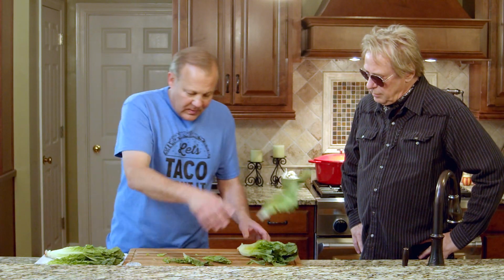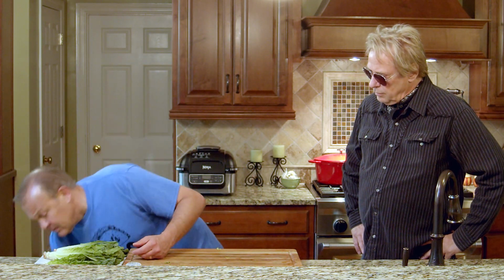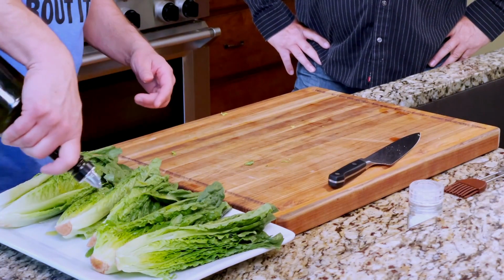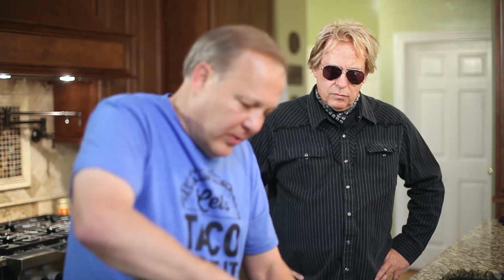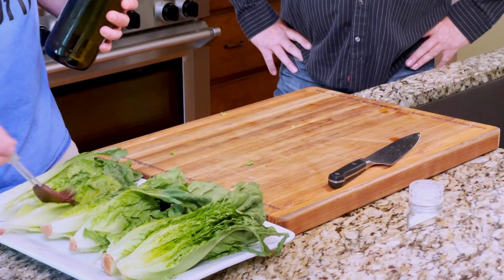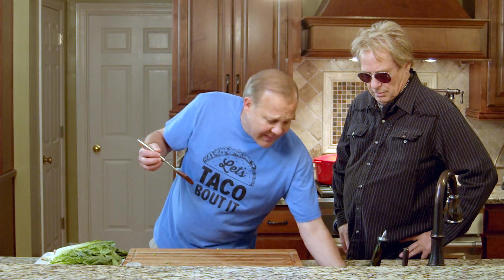So then, to make this thing even easier, we're gonna take a little olive oil, and you don't want to overdo it, but you want to get enough oil to help brown the lettuce. And if you don't have one of these little cool things, then you just get some oil and kind of brush it on. And it'll help brown the lettuce. Yes, it'll have some flavor because we really don't have much of a dressing, so it's going to add a little flavor.